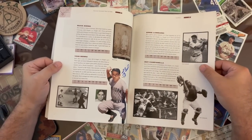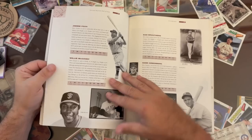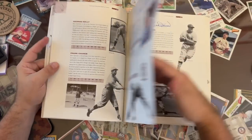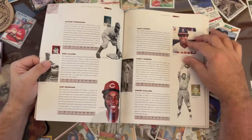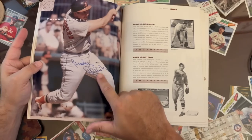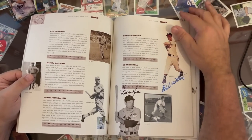Yogi Berra. My man Lou Gehrig right there. Can't just gloss over that. Harmon Killebrew, beautiful signature there. Bobby Doerr for the second baseman. There's Carew. Maybe I could get him to sign that too. Red Schoendienst down here. Brooks Robinson signed on the third baseman intro page. George Kell, Eddie Mathews.